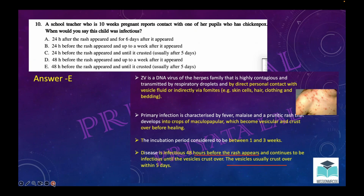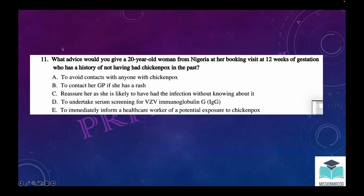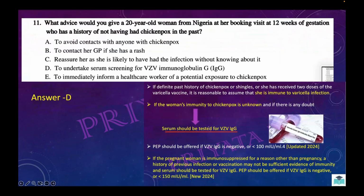A 20-year-old woman from Nigeria, 12 weeks, has had no chickenpox in the past. What is the advice? Ma'am, D, to undertake serum screening for varicella zoster immunoglobulin. Yeah, so the answer is D. If she is not sure, we will take the serum. If she has immunoglobulin, then we can reassure her. This is from the new guideline only. Apart from this, post-exposure prophylaxis can be offered if the serum is negative or if it is less than 100 international units per ml.